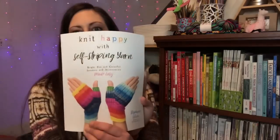So I would like to just look at this first picture in the book. I'm not going to show you guys too much, but I thought I could show off some pictures of different things. In the beginning of the book, she does the typical how to measure your gauge and all of that. The first pattern is the cover photo there, and I'll hold it off to the side so that we're just getting the pictures.